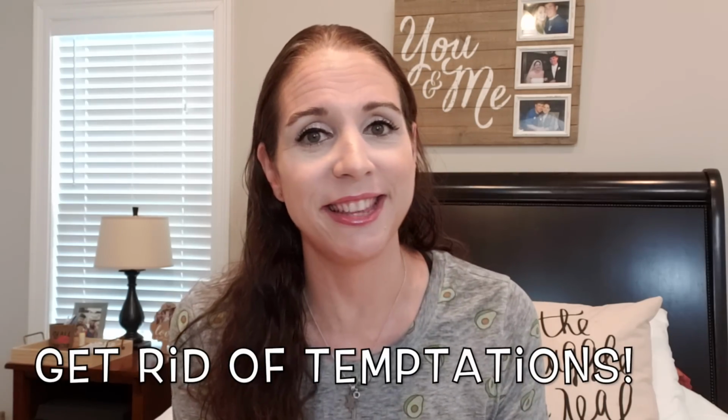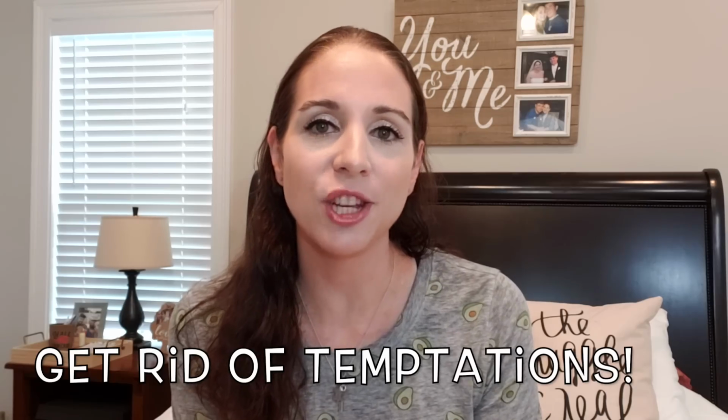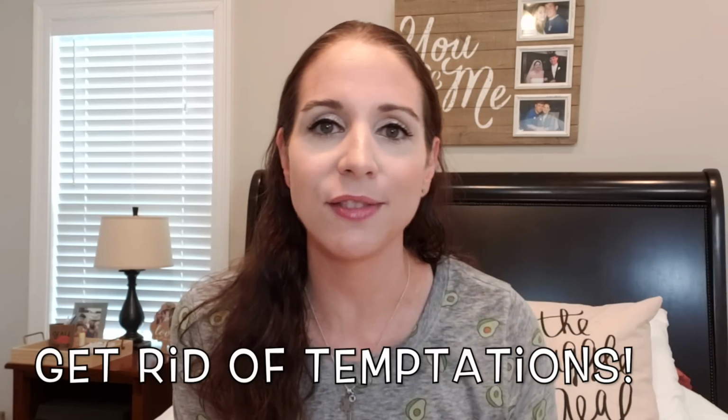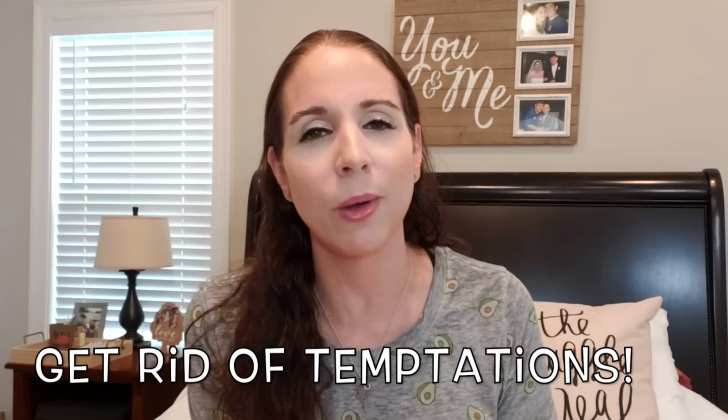So I actually just did this. I've been on the ketogenic lifestyle since January, six months, and I just went through and got rid of stuff that we haven't used in six months because I'm like, you know what, this is a lifestyle change. We're not going back, so why do I need this in my pantry? I don't, and I don't want the temptations.